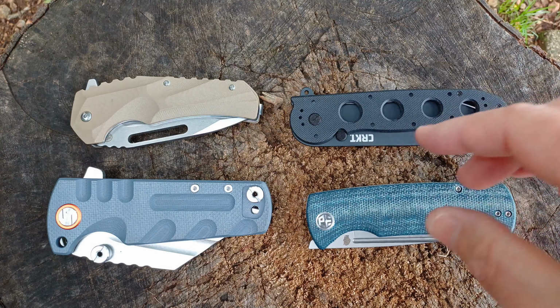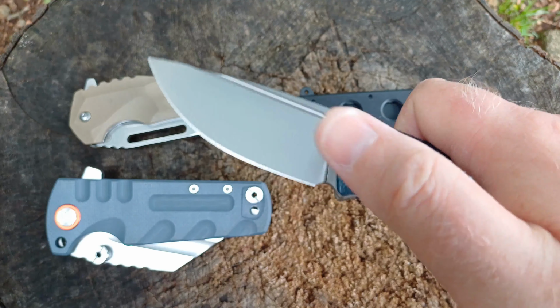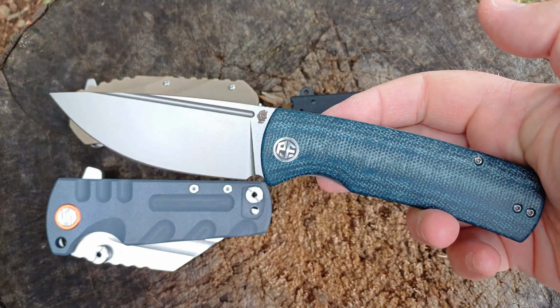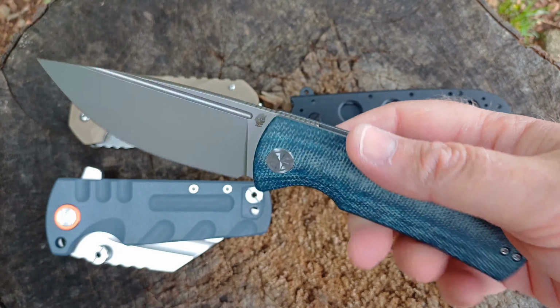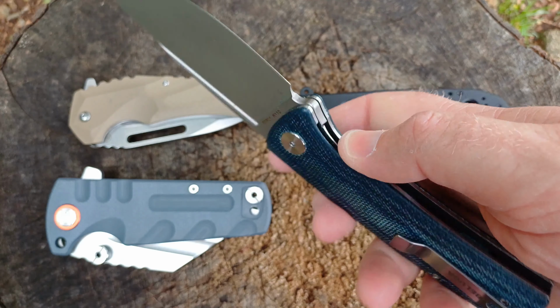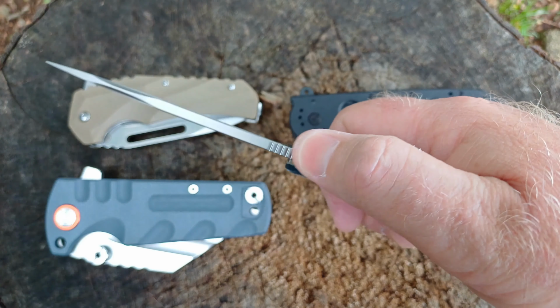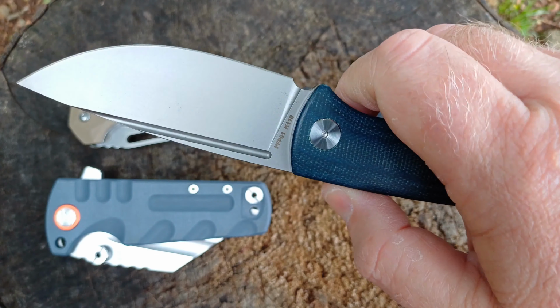Now, the four in question, the Petrified Fish Beluga. Absolutely love this knife. Love the shape. Love the style. Love the size. I'm a big knife kind of guy. So I really enjoy this knife. I enjoy carrying this knife. It's a neat pocket carry, very comfortable, very sharp.